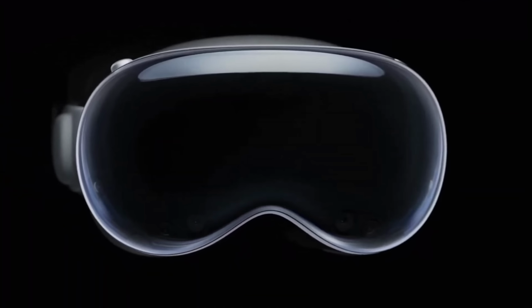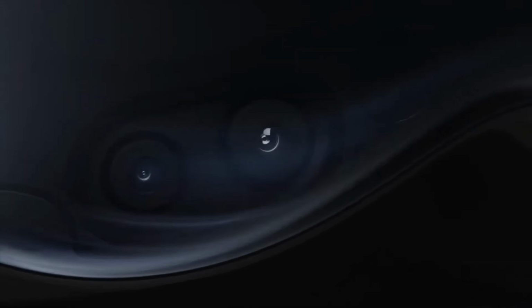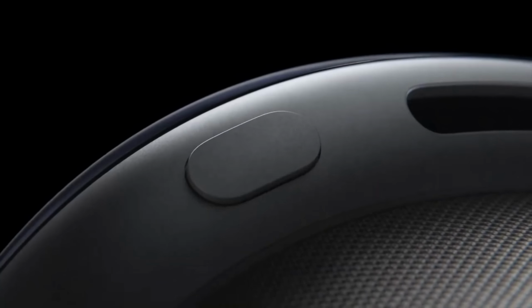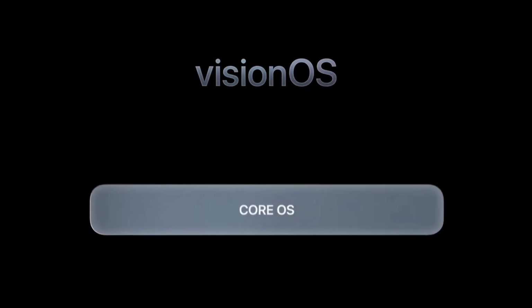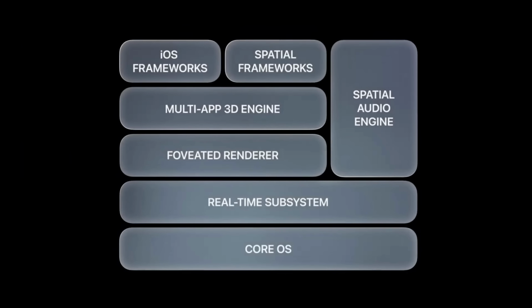It also syncs between iPhone, iPad, and Mac with the iCloud. Another cool thing, no controllers, at least no controllers out of the box here. Pretty crazy. You use your voice and hands. That is going to take some getting used to. Also, people can see your eyes when looking at you wearing the goggles, so you're not completely behind the glass and no one can see that you're looking at them or they're looking at you.